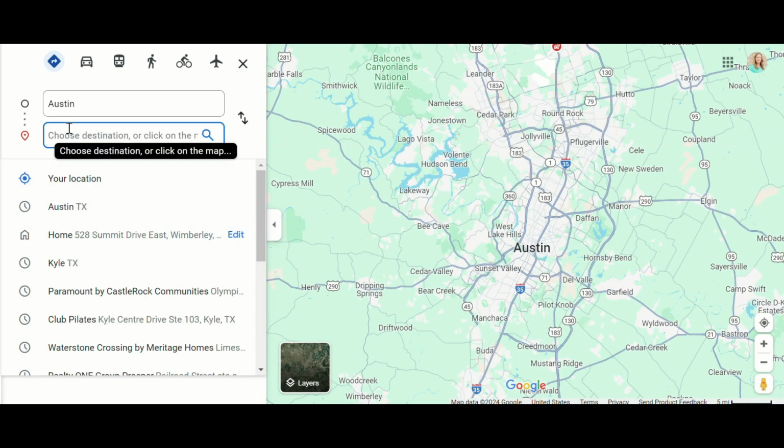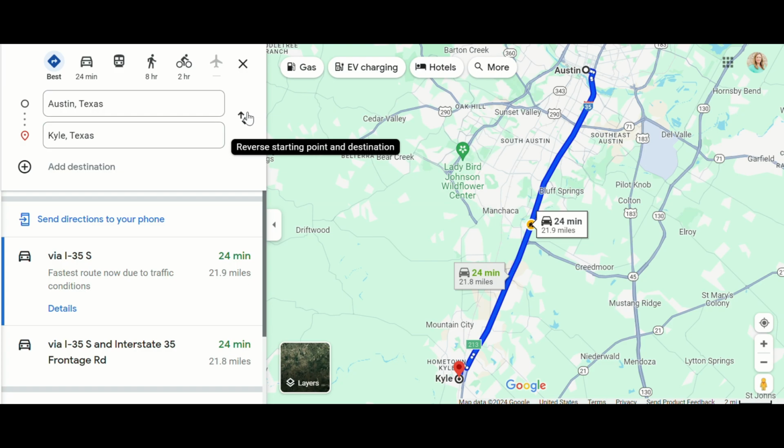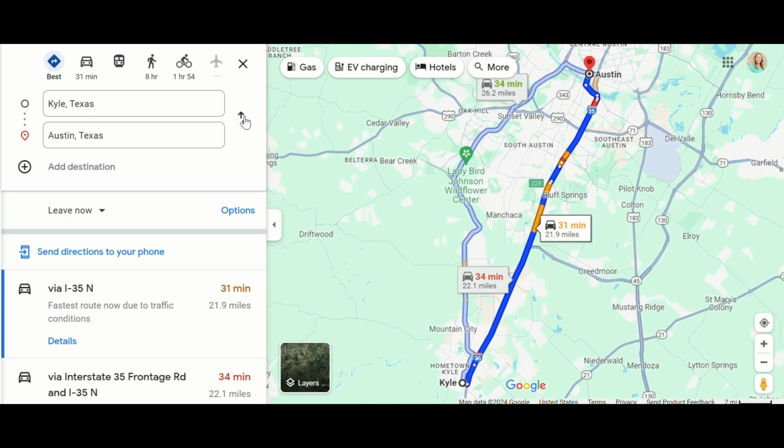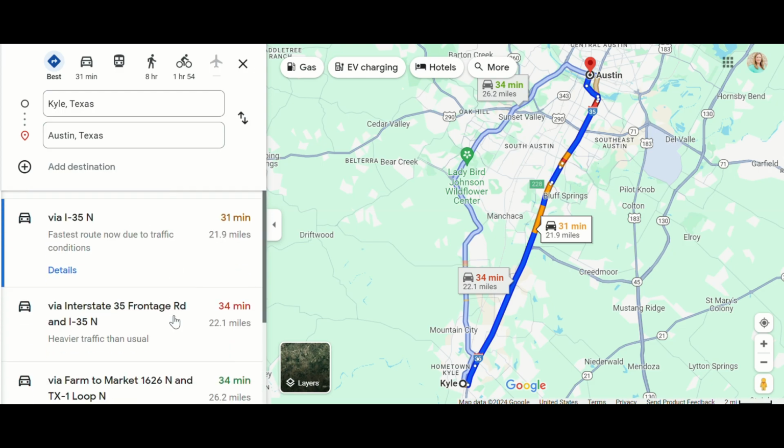Now, this next map, I did calculations at about 9:20 on a Friday morning. So you can see going from downtown Austin to Kyle, it's actually a minute less than the other night. But if you flip it the other direction, going from Kyle to downtown Austin, it's going to take you about 5 or 6 minutes longer.